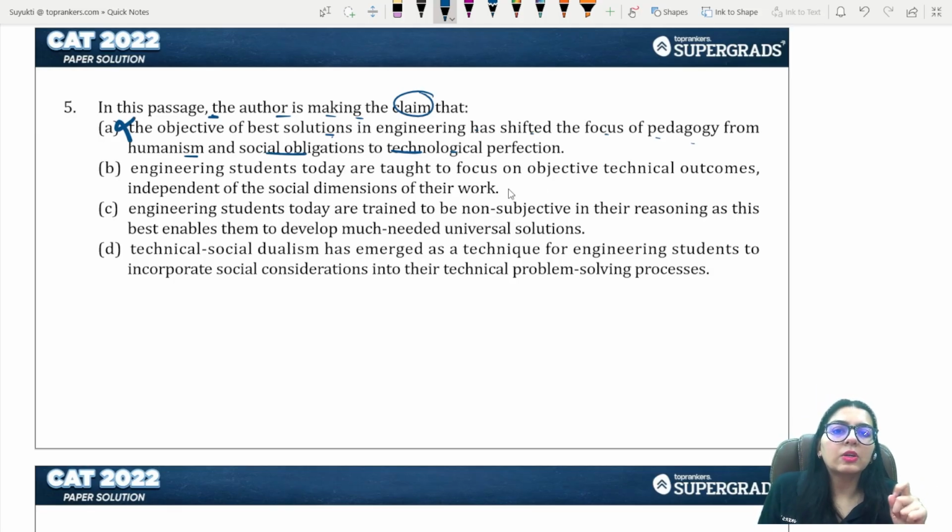Option B: Engineering students today are taught to focus on objective technical outcomes independent of the social dimension of their work. Yes. Well, the question is asking what claim is being made. So what is the one thing which he goes on to support? So yes, this has been the bone of contention in the passage.